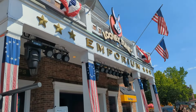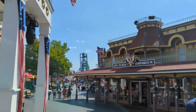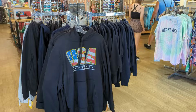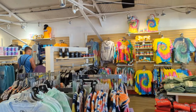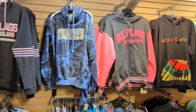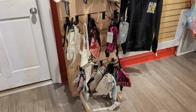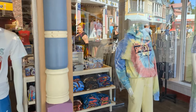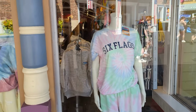Okay, so we were just in the Looney Tunes Emporium, which features DC and Looney Tunes items, but across the street from one of the 18 entrances is Six Flags Emporium, so I guess we'll check that one out too. All right, I think the Six Flags Emporium is actually the best themed thing here. It actually is pretty similar to being in a gift shop at a beach town in New England, especially with the type of apparel and just the style.